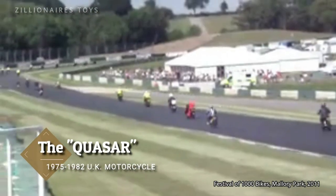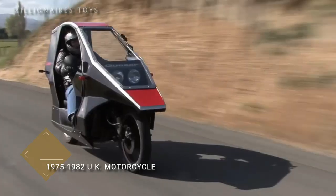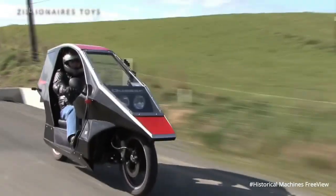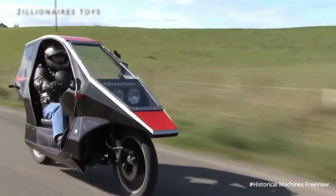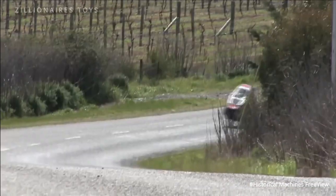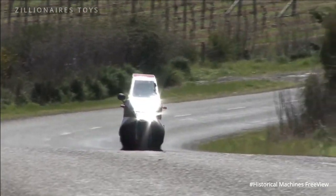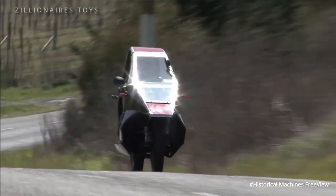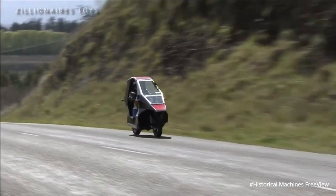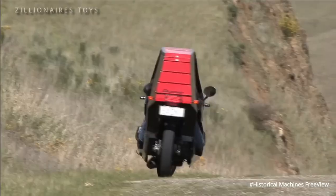Quasar is a semi-enclosed motorcycle that adopted the feet-forward concept. This strange design changed the rider's position to sitting inside and down, rather than the traditional straddling position. The Quasar features a cabin with a roof, a laminated glass windscreen, car-style wipers, and a heater. It is also weirdly unique for repurposing the engine from the three-wheel Reliant Robin car.